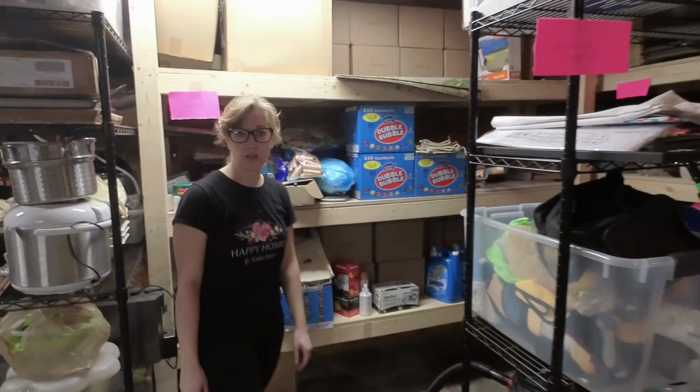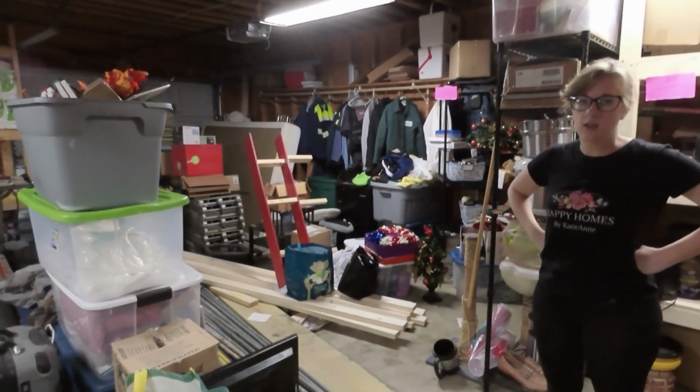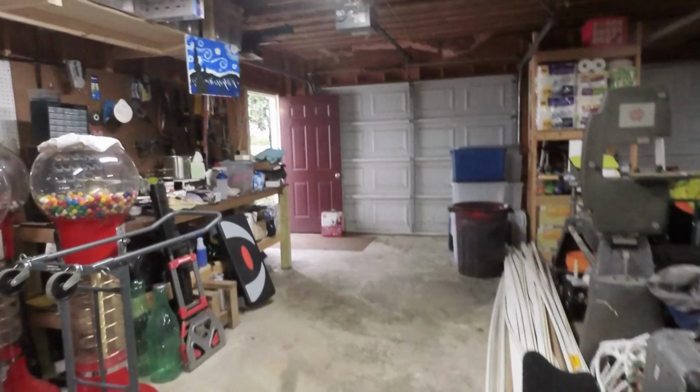Yeah, we got through a lot, so I'm excited. This is definitely a spot that'll take more than just one session. Especially over there. That will be the next big section. Lots of heavy stuff that I will need Matthew's help for. We still need to do this area, but we got a lot done.